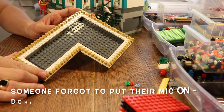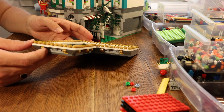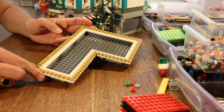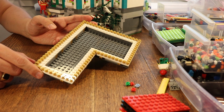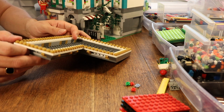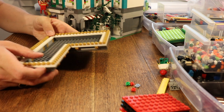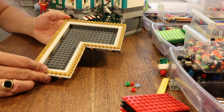So this is my best bet right now. Just top everything off with pearly gold. I mean, how can you go wrong? It's not the best roof I ever did. It's a good start, I think. Maybe things could be done, but I'll have to tend to that in the future because time is running short.